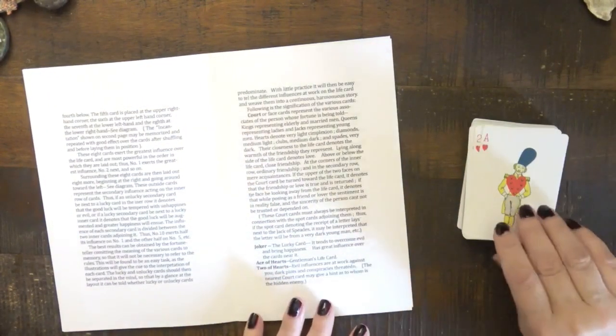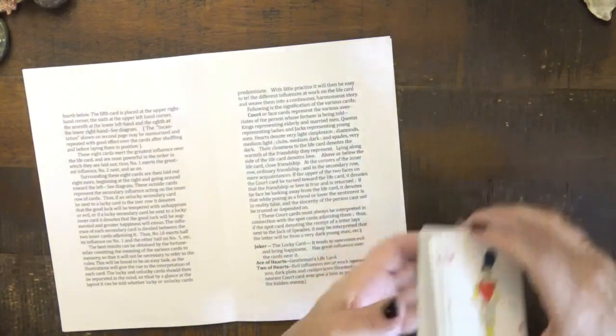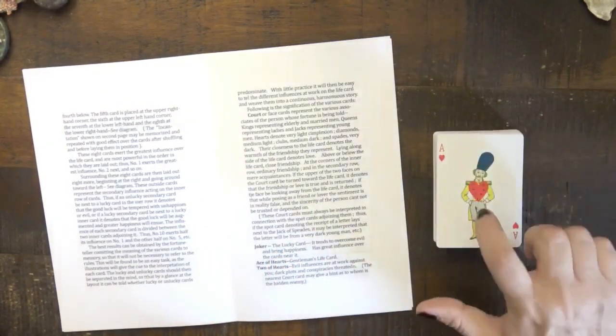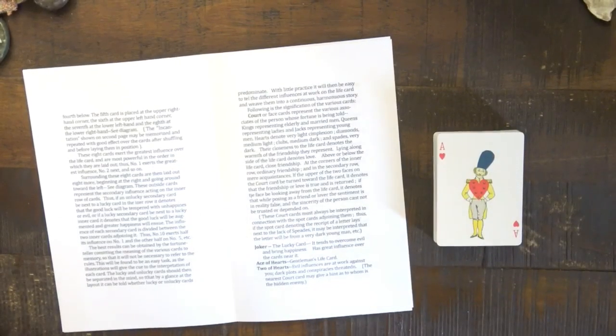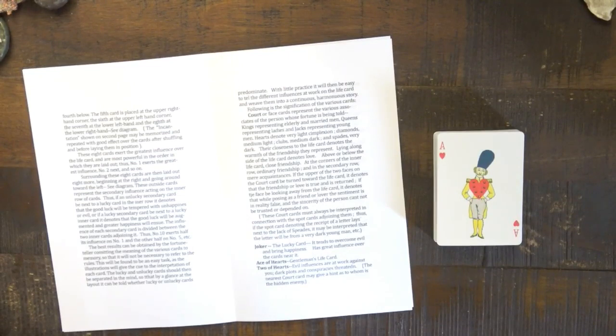So we can see we have a limited palette of color illustrations on these. They kind of remind me of, oh, I don't have this out, the Conjure cards that have kind of simple illustrations.